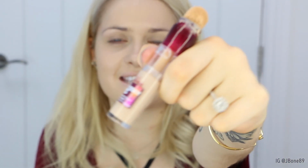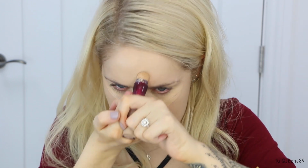Do you know what concealer I'm going to be using? You're right. It's the Maybelline Age Rewind Concealer in Light. This is my holy grail concealer. I adore it. So I'm just going to pop that under my eyes in a triangle shape, above my lip, my chin, centre of my forehead, and the tip of my nose, just like that.